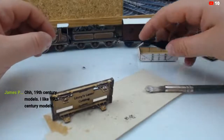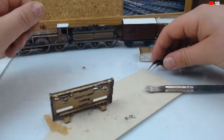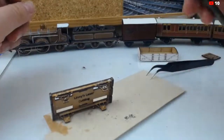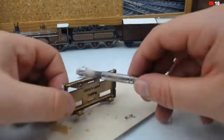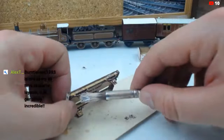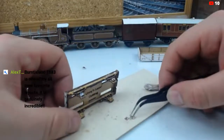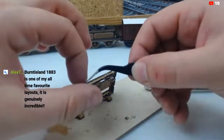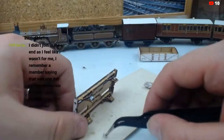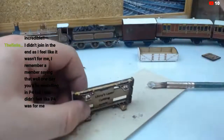When I got back into model railways, one of the clubs local to me was a P4 club, 800 Bertie's, and oh, very nice. Very nice indeed. But yeah, the P4 layout at club is mostly flexi track, because you can buy P4 flexi track.